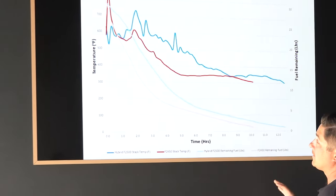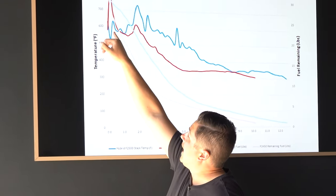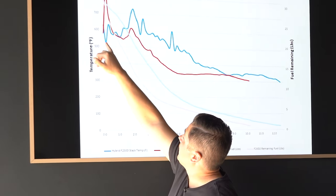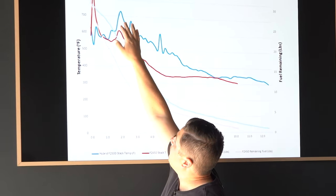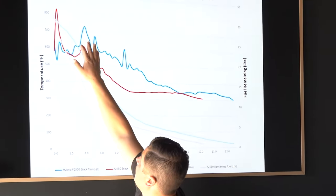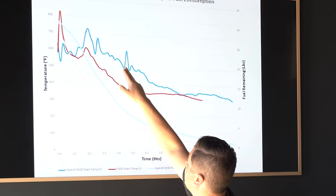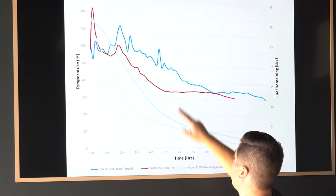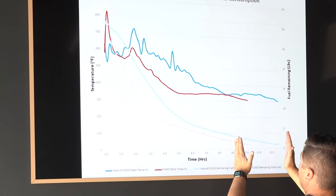But in comparison to a catalytic, look at this. So we're not as hot out the gate, but once our catalytic really kicks in, we actually get hotter. So we're above 700 degrees at 2.5 hours in. And you can see we steadily stay hotter than a non-catalytic stove as time goes on. They even out here, but here's the real difference.